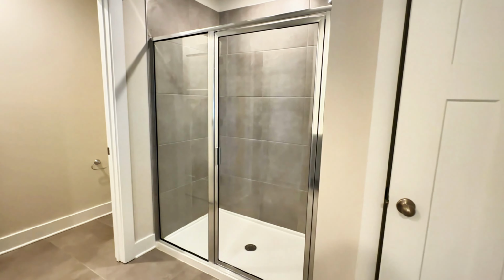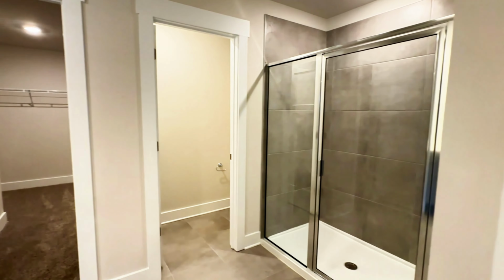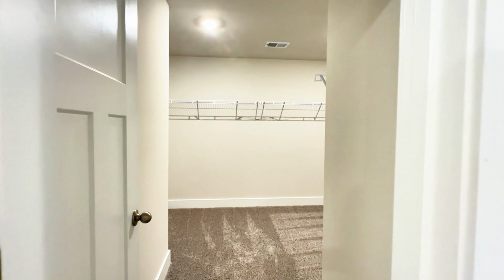Five-foot tile shower. There's a linen closet here. It's a good sized bathroom. You've got the toilet in a water closet area, and it's private. Okay, so we'll head on into the closet.